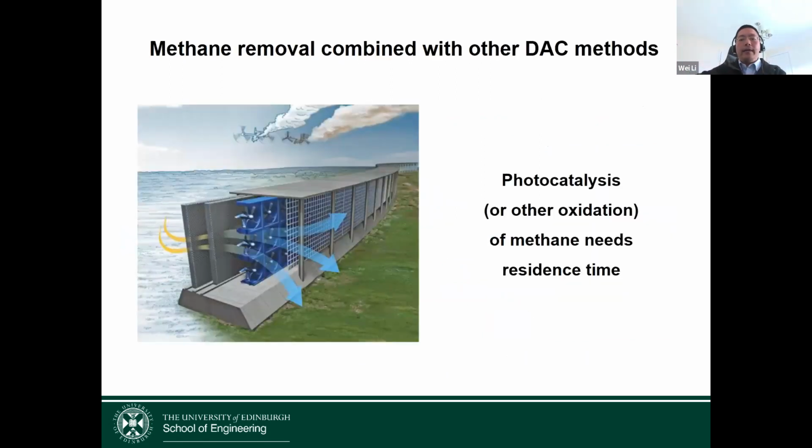Besides solar updraft, we also consider the possibility of combining methane removal with other DAC methods. Again, one of the fundamental questions is the same. Photocatalysis or other oxidation processes, like zeolites or others, of methane removal, they all need residence time to complete a series of reactions. So can we design something which can provide the residence time needed? This will be a fundamental question to answer for this idea.